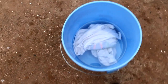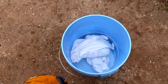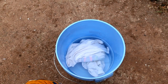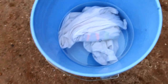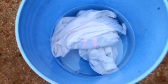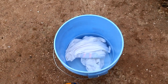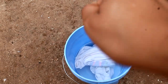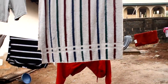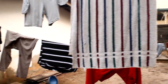And this is how we wash our clothes. So we don't have no such thing as a washing machine here in this village, in this place. So you get a bucket, fill it with water, put your shirt in it, you put some soap in it, I didn't have any soap, and then you wash it with your hands, like so. And then hang it up here for it to air dry. This is your drying machine right here.